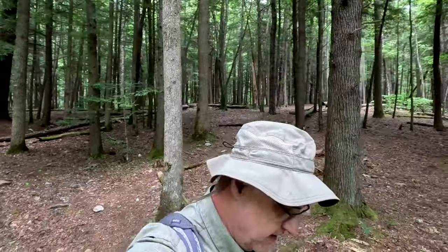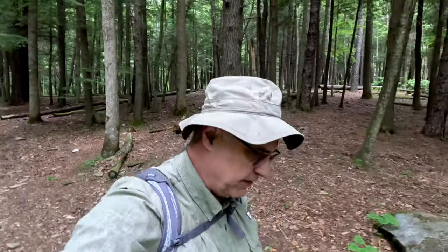All right, had a little snack. Didn't stay too long. Heading back down the trail. The bugs are bothering a little today. They're not really biting, but they're right in my face. Very annoying. So, heading back down the trail.